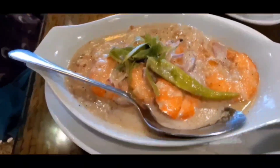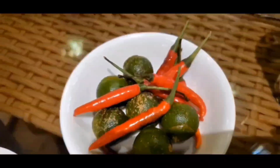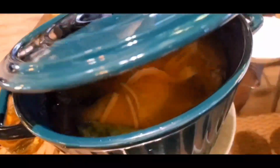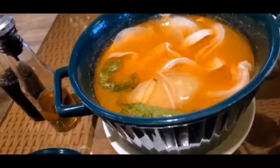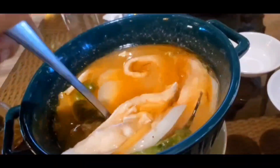Shrimp with coconut milk. Chili and lemon is used for dipping sauce. And here I'm having salmon belly soup. Delicious. Looks yummy. Look at that. Yum yum. Looks good.